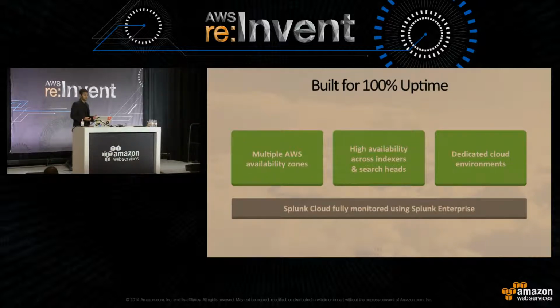The last thing that's important is that we monitor our cloud service using our own software, Splunk Enterprise. So if you remember from our use case slide, one of the core use cases of our software is application and service uptime and performance. So we essentially, quote unquote, eat our own dog food, and we monitor our entire Splunk Cloud service using our own Splunk software. So everything is monitored in real time. We have 100% visibility into everything going on in our service. So all of these things contribute to how we build for 100% uptime and are confident in offering that SLA.